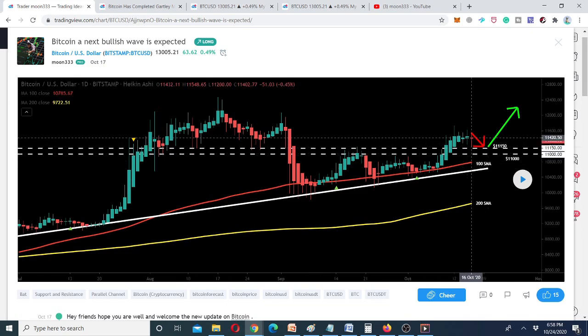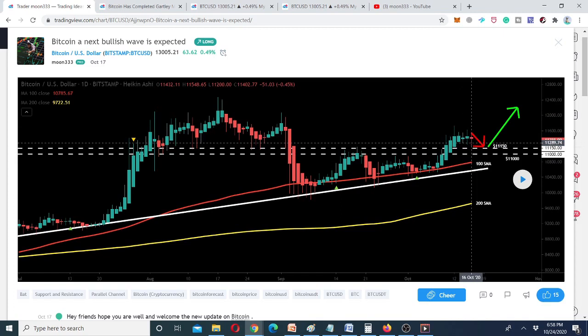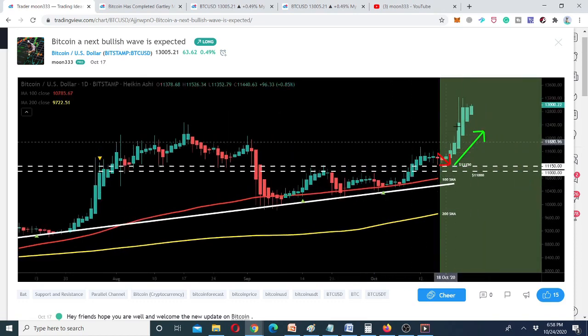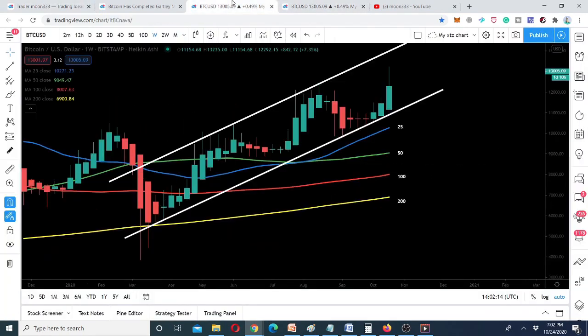And I told you that the price action might retest this previous resistance as a support, and after that it will be moved up. And you can see that it was at that time retesting this support. I'm just playing this chart, and now it can be observed that the price action turned very strong bullish and spiked beyond $13,000.